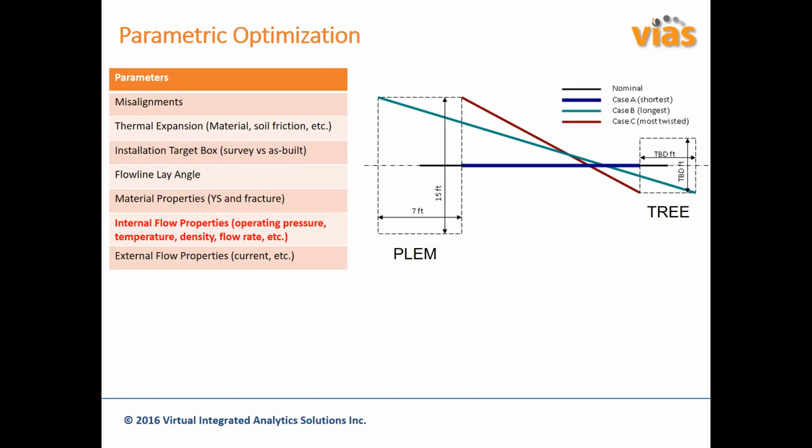Now on the picture on the right, we are showing a plem and a tree. So if you want to put a jumper, one can consider a nominal case, but in reality, when you are trying to put the jumper, it can be as bad as case C or case B. So case B is like the longest length of the jumper, and case C is the most twisted, the angle that it rotated, which is the worst case scenario. So all this has to be considered in your jumper design, because you don't want to design a jumper for nominal values, and because of all this variability, in reality, it can be an unsafe design. And this makes the problem very complex.